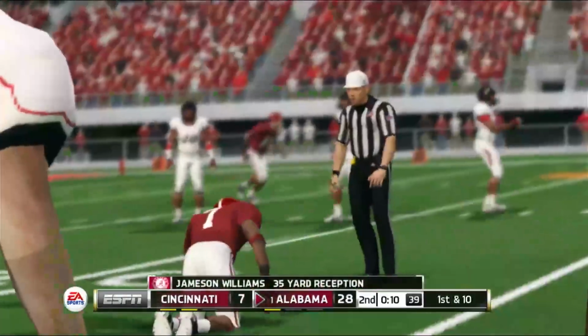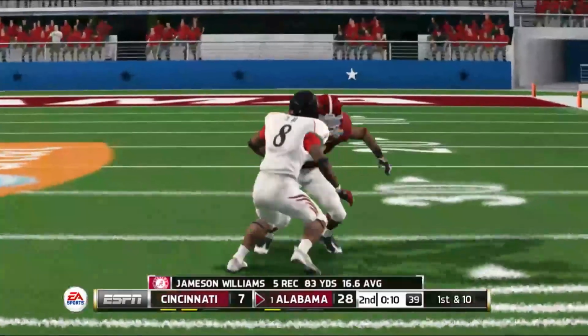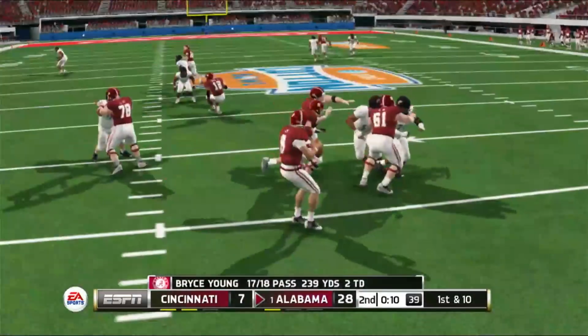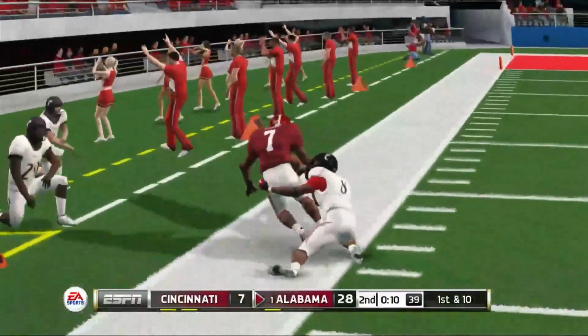He wants it all, going long. Big catch there as they knock him out of bounds. We give up too many passes like that, and the game will be done before you know it. They cannot let these receivers get behind them.